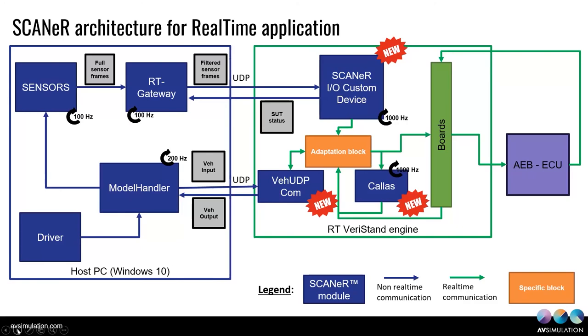And we also have a kind of gateway to also share the vehicle dynamics information with the host PC. So that when you have a computation on the RT target, the position is updated through this UDP link, and the sensor position is always accurate and synchronized with the rest. So you have this very dual application.